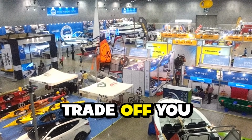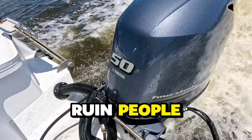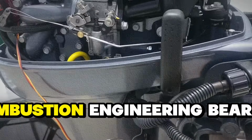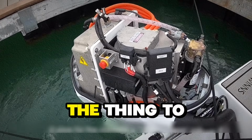This is the trade-off you don't see on the dealer floor. Cheap engines don't ruin people. Fragile systems do. Let's talk about what doesn't get cheaper. Metallurgy, combustion engineering, bearing tolerances. These aren't negotiable if you want the thing to run.